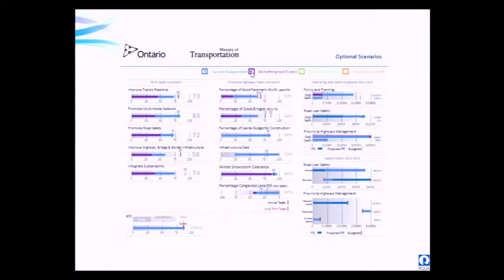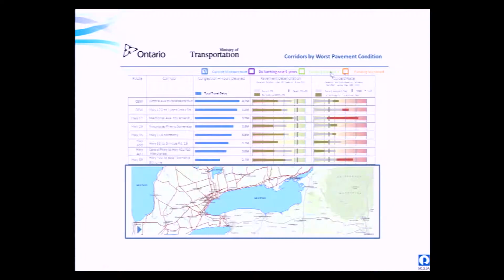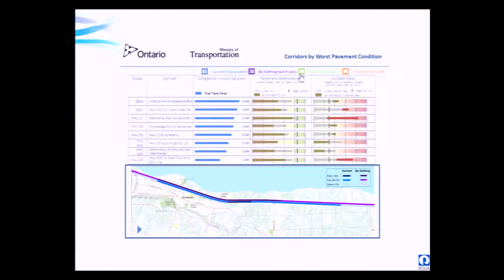What you're able to see here, I can do different scenarios. If I do nothing over the next 5 years, what will happen? If I start doing funding scenario 1, what happens? Funding scenario 2, what happens? And so forth. And here, I can even see it on a map. So I can come in here, do nothing, this is what happens. Funding scenario A, if I spend this kind of money, this is what will happen. If I spend this kind of money, I'll see what will happen, okay?